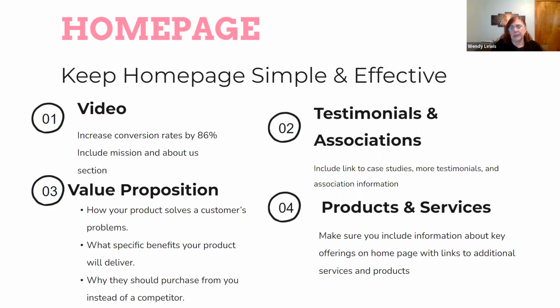Testimonials and associations are very important on the homepage of a website. And then what you want to do with that is you want to have a couple of key testimonials and a couple of key associations on the homepage, but then you want to have a link to case studies, more testimonials, and more association information deeper into the website. So capture that attention and then get them to move deeper into your website.